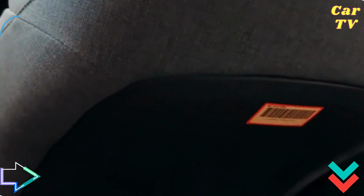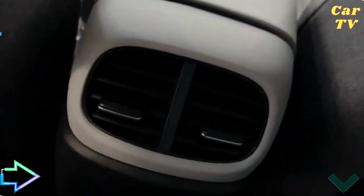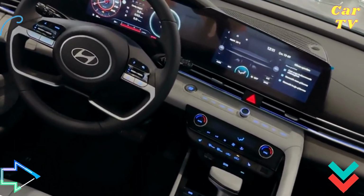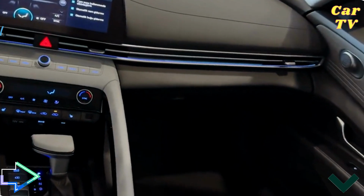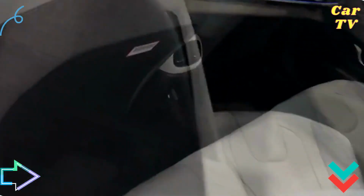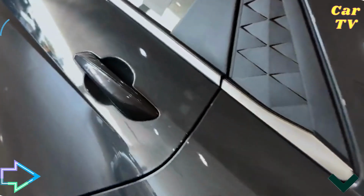Conclusion: the 2024 Hyundai Elantra's interior is a testament to Hyundai's commitment to providing drivers and passengers with a luxurious, comfortable, and technologically advanced experience. With its premium materials, spacious design, and cutting-edge technology, the Elantra is poised to set new standards in the compact sedan segment. Stay tuned for more updates as Hyundai continues to redefine automotive excellence.